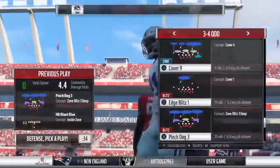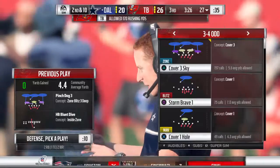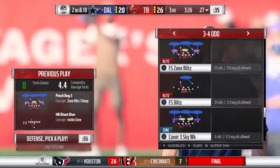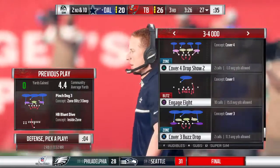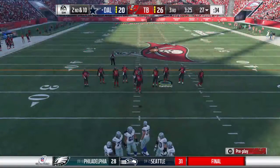No gain on the play. It'll be 2nd down, and there's a nice stop for the defense. They've had a tough time containing this guy all game long, but maybe they can build a little bit off of that play, a little bit of confidence, a little bit of momentum. Yeah, every now and then you can actually tackle that guy.